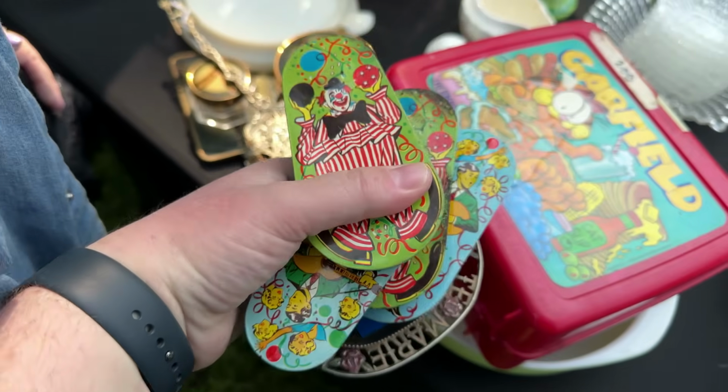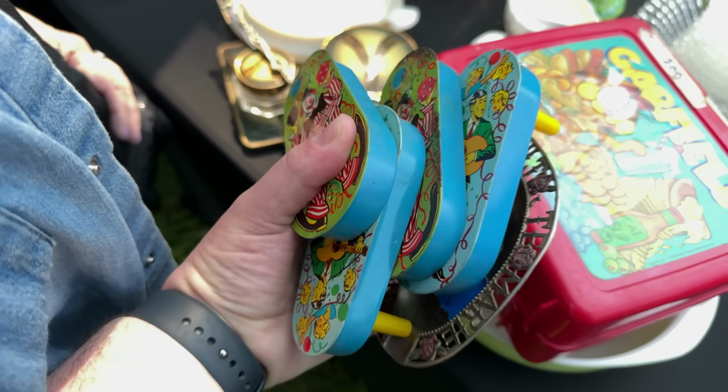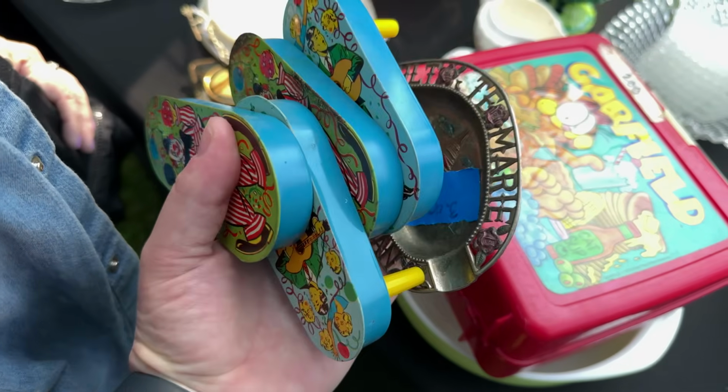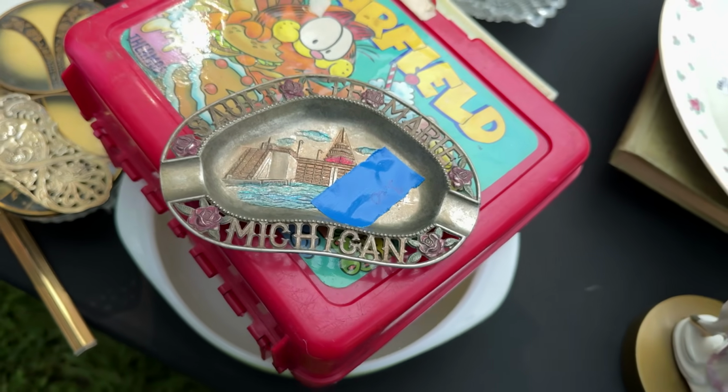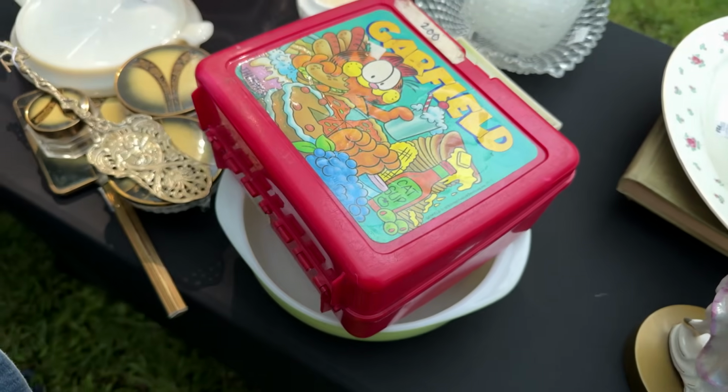Why not? Look at this. I just picked up these very old tin noisemakers. Aren't those great for a party? Very fun. And then look at this. These old ashtrays are getting harder and harder to find. This one's from Michigan. Really? Love that. Very good.